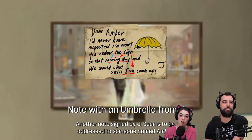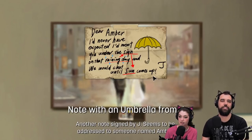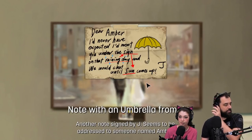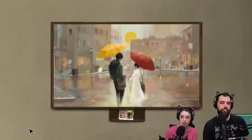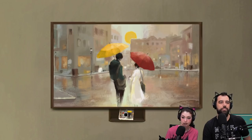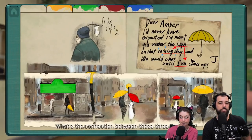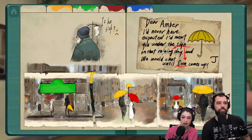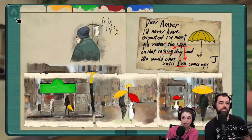Ooh. Dear Amber. Never have expected to meet you under the sign on that raining day, and we would chat until sun comes up. Sign, sun, rainy day. J. Interesting. Okay, sign, sun, rainy day. Go ahead and take the picture. Oh, another one. What's the connection between the three drawings? I think we'll find it under the sign on it. Today's a rainy day. Sign pointing to sun.